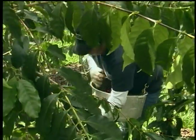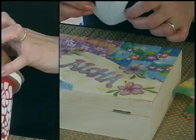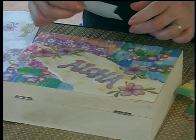Hand-picked coffees. Join us as we create a Hawaiian-style birdhouse and decoupage a wooden purse with island accents.